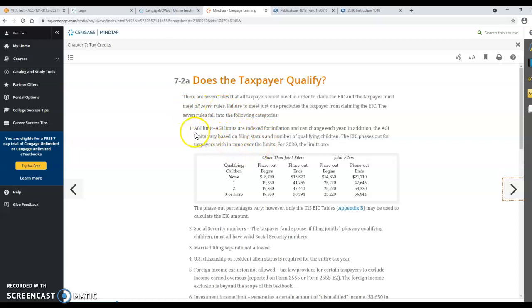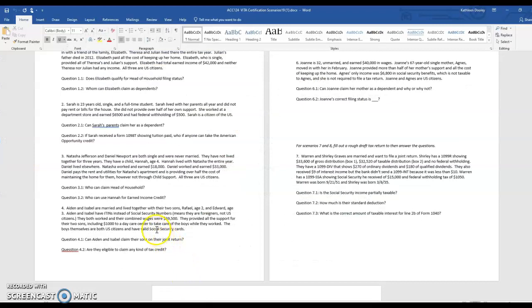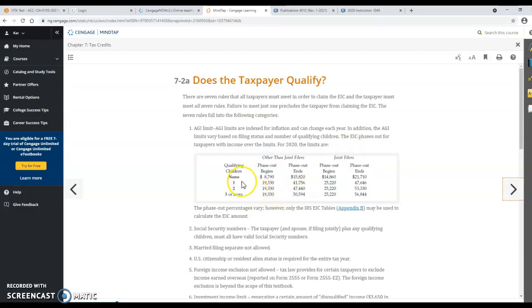So there are limitations for the AGI. Aidan and Isabel's combined wages are $39,500, and they're filing jointly with 2 children. The phase out would begin at 25,220, but it ends at 53,330, and they're in there. So they would at least be able to get some earned income credit based on this. They pass this first test.